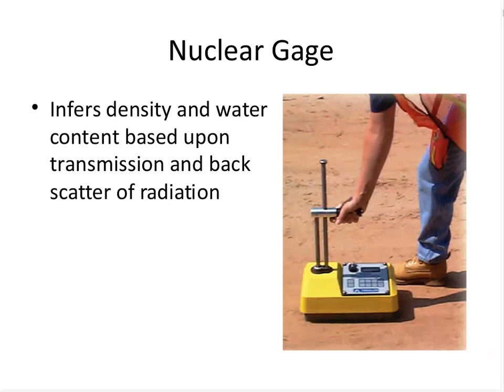What you're going to do is infer the density and water content of the soil based on the transmission and/or backscatter of radiation. If you put the source down hole, you'll have a transmission of radiation back to the receiver. If you just leave the source on the surface, there'll be a bouncing of radiation back into the unit. So either by direct transmission or backscatter, you're going to measure the water content and the unit weight of the soil.